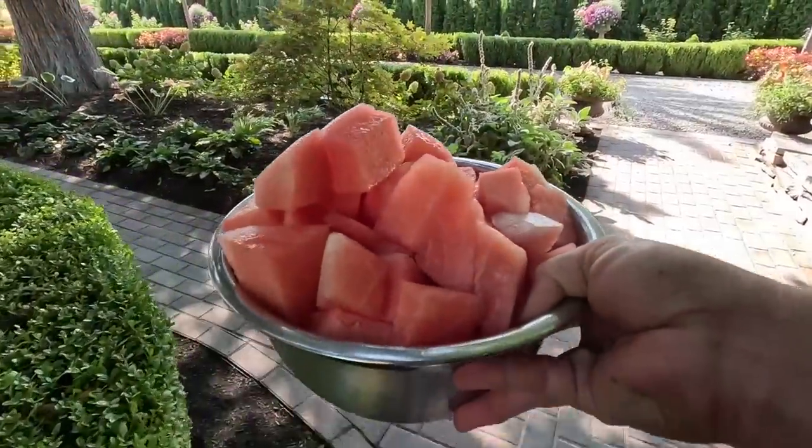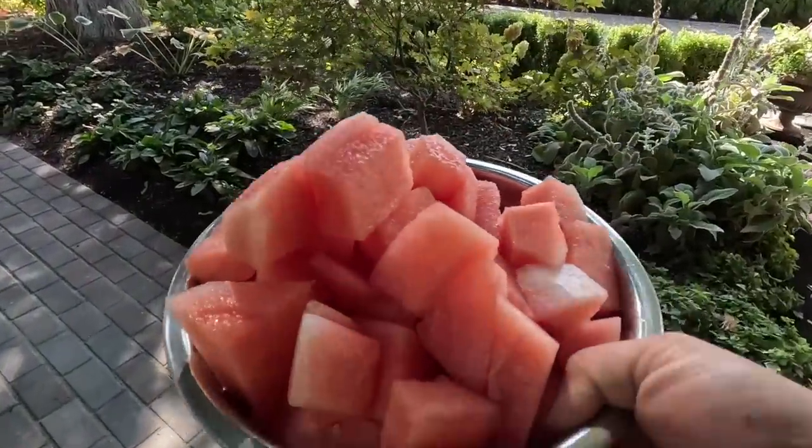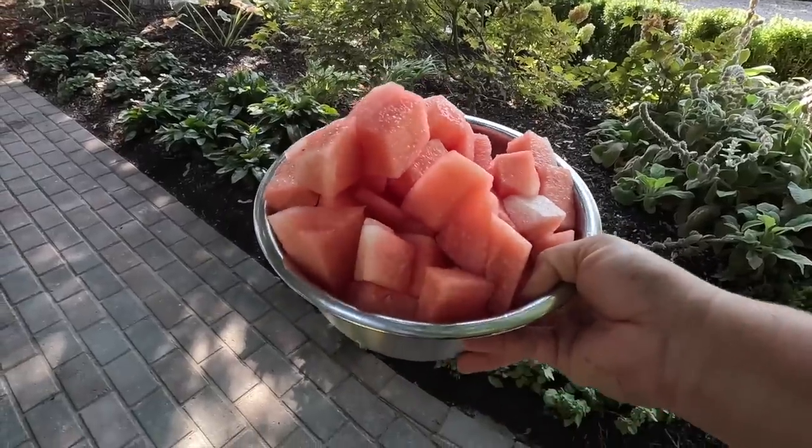I brought it out to better light so you guys could see. Isn't that beautiful? Oh my goodness, I'm loving it. So now I'm gonna go distribute watermelon to everybody. I just told Paul as I was walking in that I picked one of the watermelons and I would bring some out if it was good.